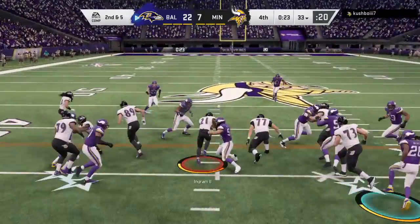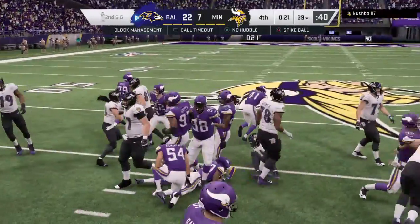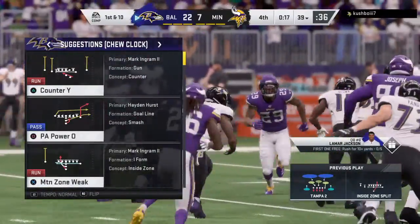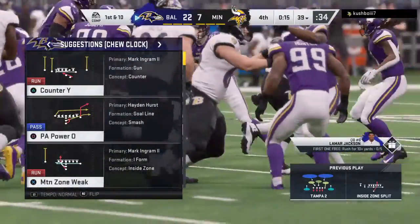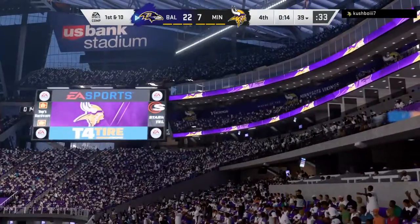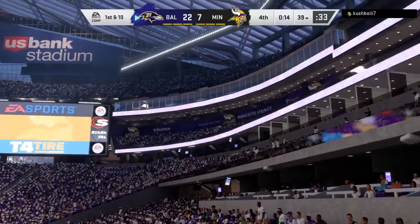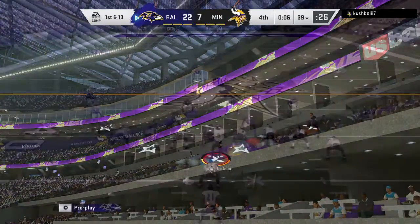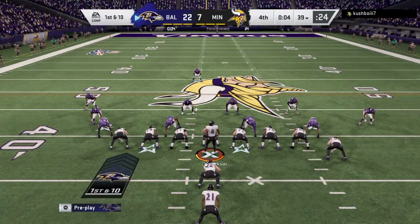Ingram again. And he'll get it out near the 40 to the 39. 6 yards the pickup, and that's a 1st down. It's a gain of 6. 1st down, Ravens. So from the 39 now, they'll come up on a 1st and 10.